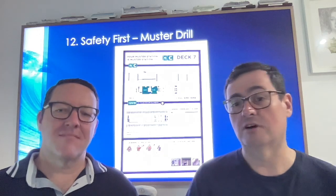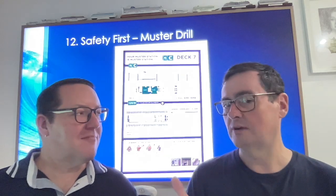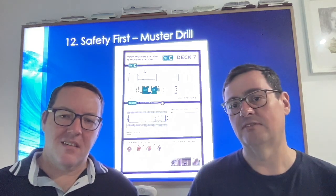So you're able to try that on and make sure you know. If you're not sure how to use it, you can ask your cabin steward as well. Your cabin steward's going to come and knock on the door generally in the first couple of hours of your cruise. They'll introduce themselves and see if there's anything else you need.